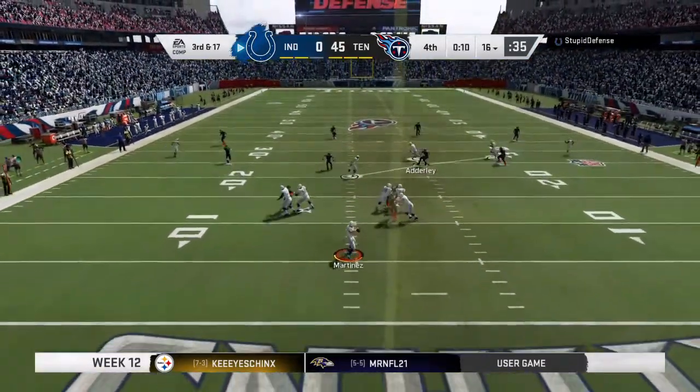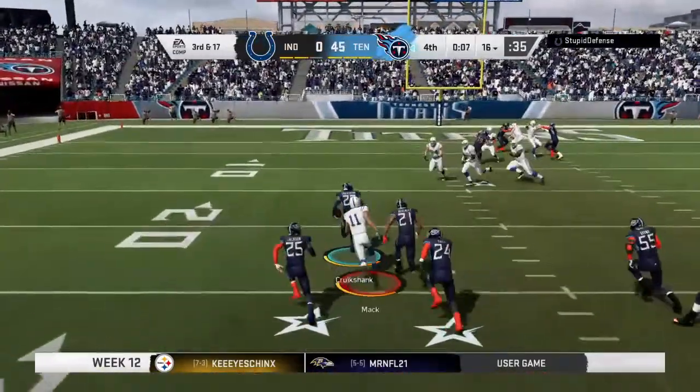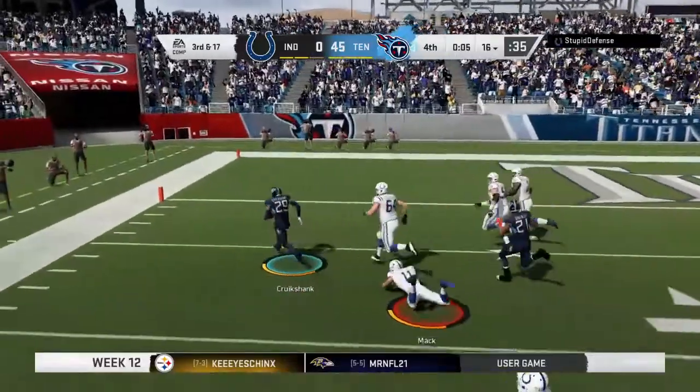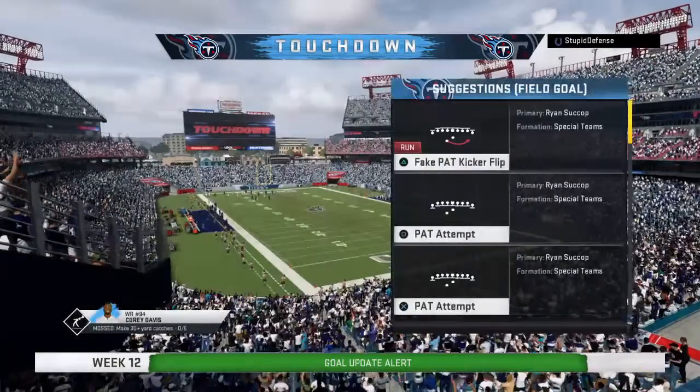Now Martinez throwing on third and long. And now here is another interception. Picked up by Dane Cruikshank. And he will take this one home. It's a touchdown.